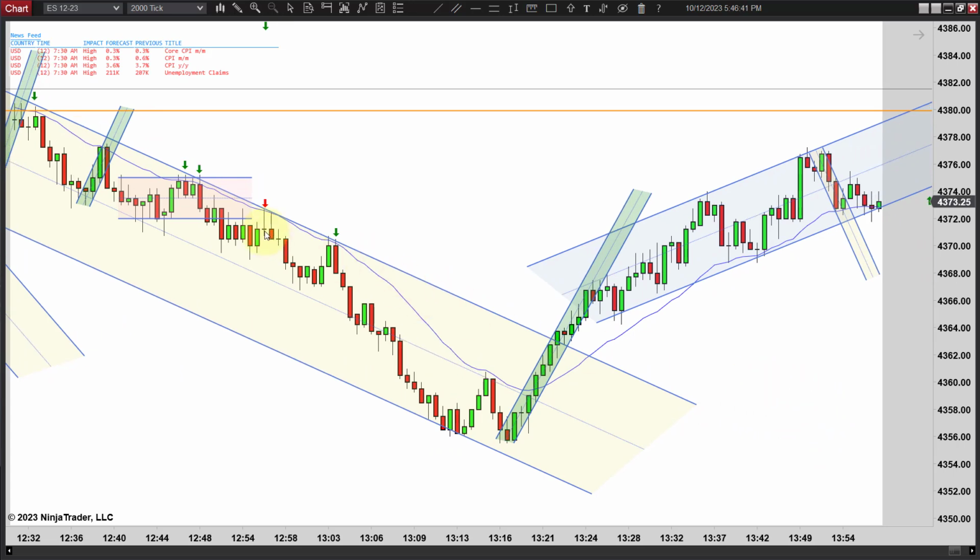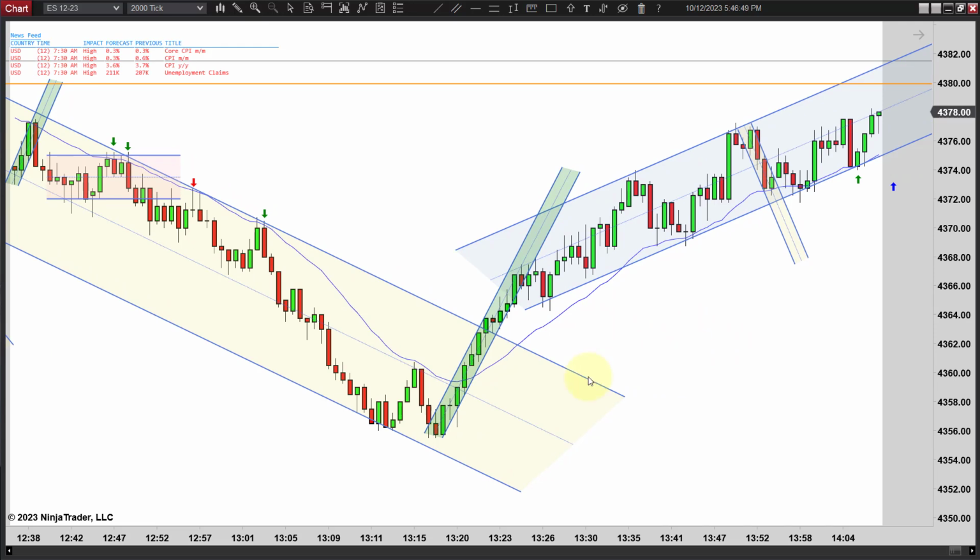And I like this one because it's a triple test, plus it's off the key entry point, and it's a bearish bar. That's the reason I marked that one red. And then we bounce here. We get this big rally up. And no longs there, though. You don't want to go long.